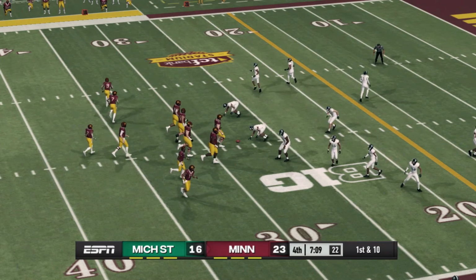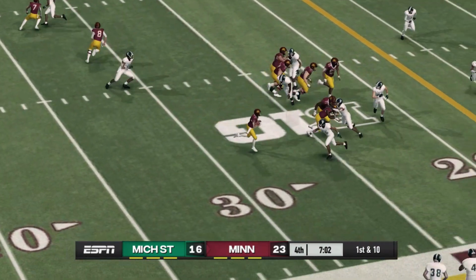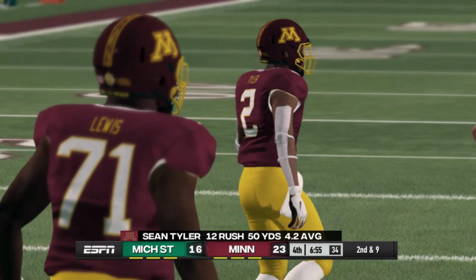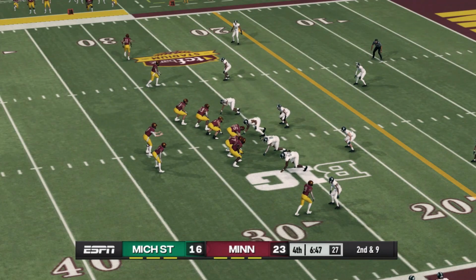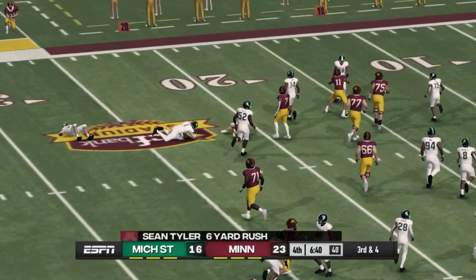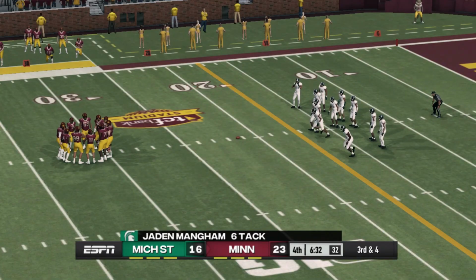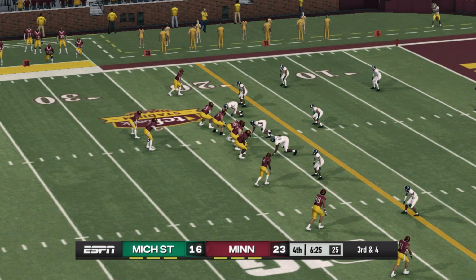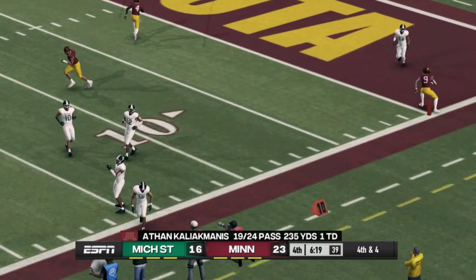From the 28-yard line, first down. And he makes it out to about the 27-yard line. Tyler gets the call again. Runs outside for a nice gain. So it's third down now, and they're going to need about four. Just throws this one away.